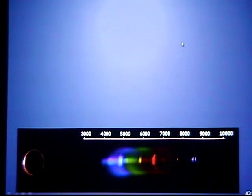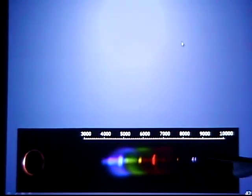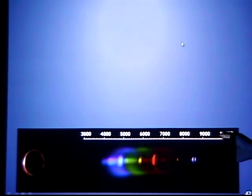In a total eclipse, instead of the sun being an extended object, it's this little slit-like, very point-source-like. Even though we're seeing little pieces of that edge of the sun, we can actually take a spectrum.